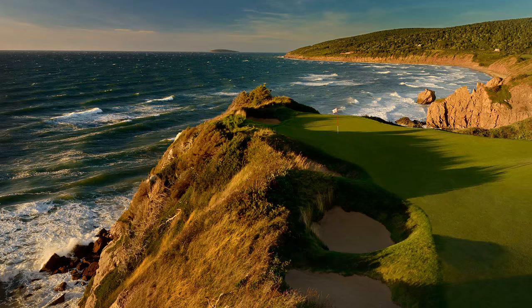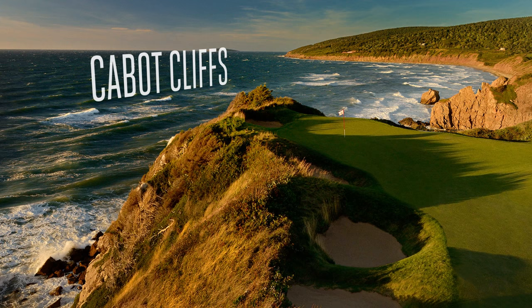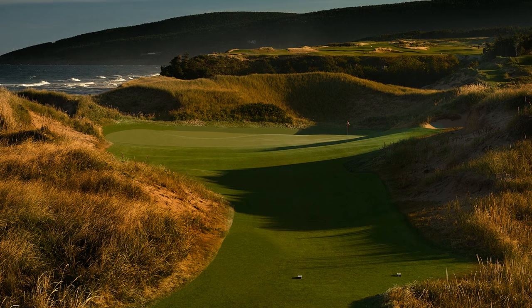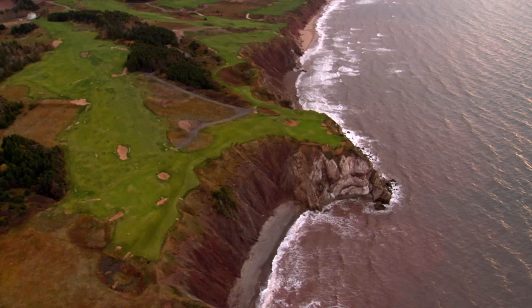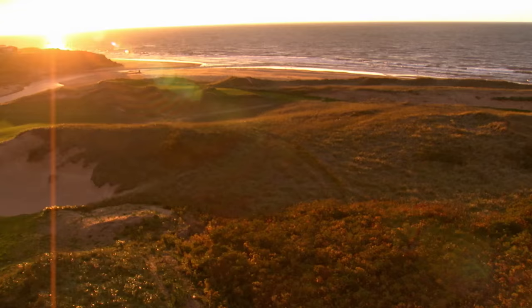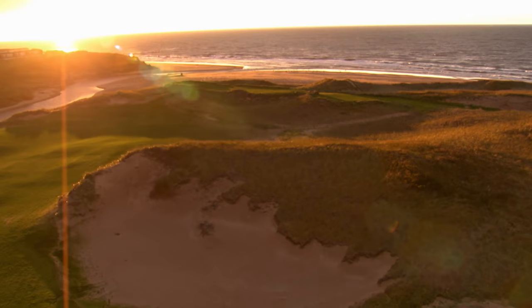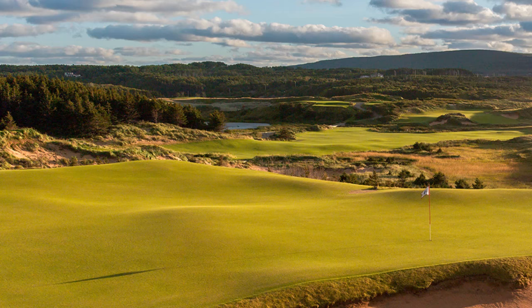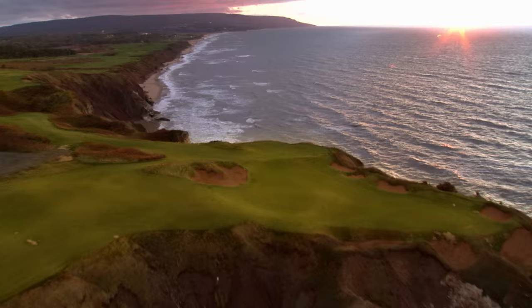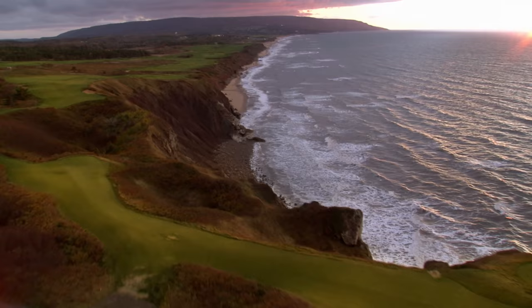A mile north and on higher bluffs is the second course, Cabot Cliffs. This 18-hole design is a phenomenal accomplishment by the American team of Bill Coore and Ben Crenshaw, and it features a collection of holes unlike any this famous duo have created before. One hole tumbles from sand dunes into a river valley. Another plays from dense pines to a green backdrop by the shimmering Gulf of St. Lawrence. And the final three holes here are as pulse-pounding as any in golf.